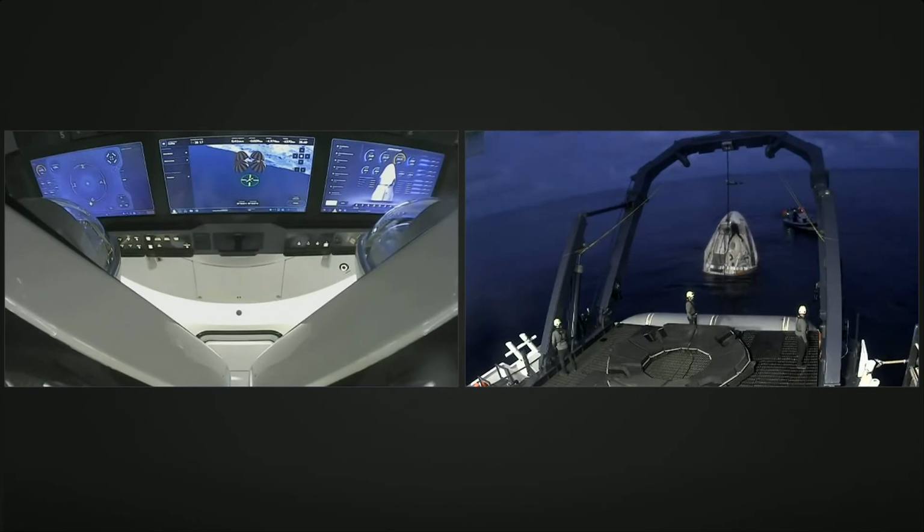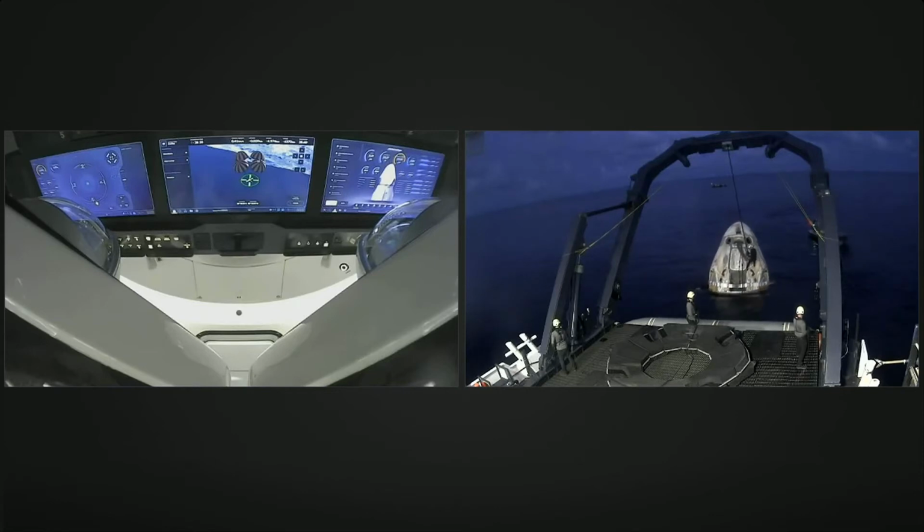We've got a crew member on the Dragon capsule at the moment. And again, they are helping with the rigging and hoisting process to lift that Dragon capsule onto the recovery vessel. And again, they have done several hours of training for this particular role. So they are professionals.